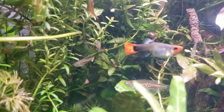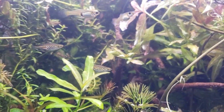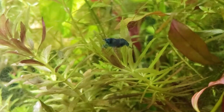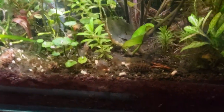We still have a few in here, but really these Tin Winnie Danios have taken over the tank as far as being the large presence, as well as the Endlers, the female Endlers. Here we have a buried female shrimp. Inconsistent coloring again, but I'm very excited for her to have her babies, and we'll see what color they are. I don't know if she mated with the darker colored ones or the lighter.